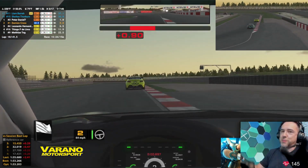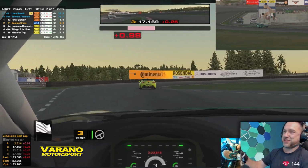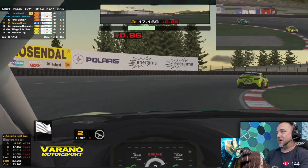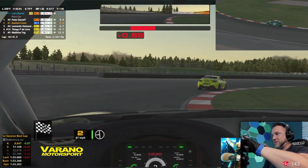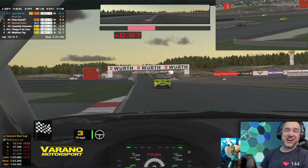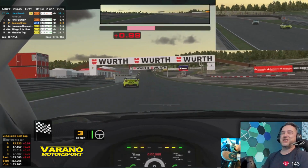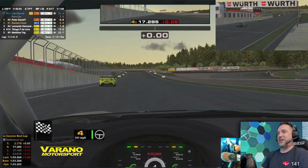That line, I know that line was rubbish. I just wanted him to second guess what I was doing there. Make him think maybe I was going to go mental. Final corner. Bit of door banging. You know what? I know we want to win, but I'm not too worried about P2 there. Peter was quick. We'll just bring it home.